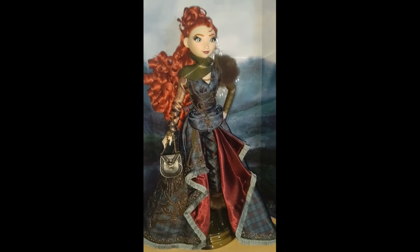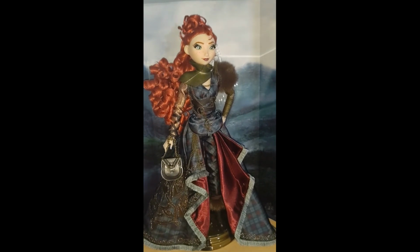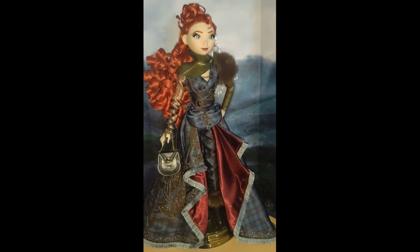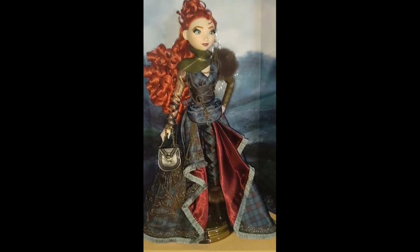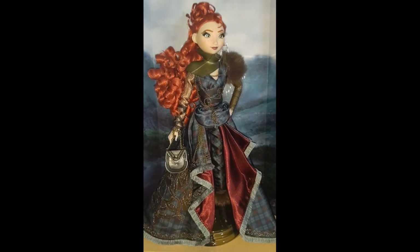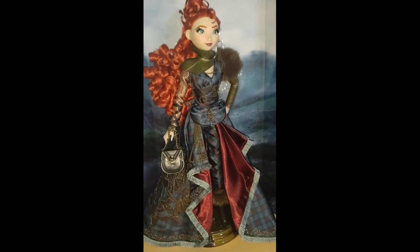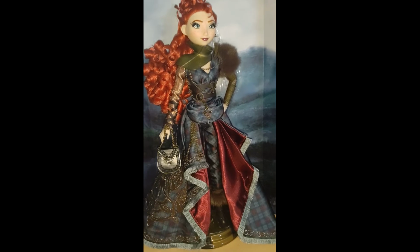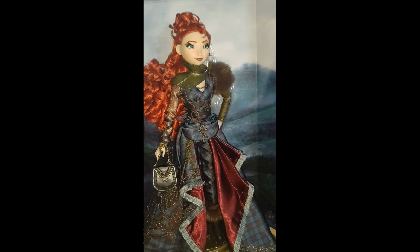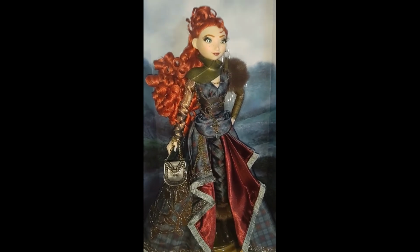I think I'm gonna go ahead and watch Brave pretty soon because I haven't seen it in a while, and she's just amazing. She's one of the most amazing princesses, just so strong and gorgeous. And I'm really glad that I chose her. With the pricing on these dolls, I have to be super choosy about which ones I'm buying. And most of them don't really look like the characters that they were. They don't feel like themselves.